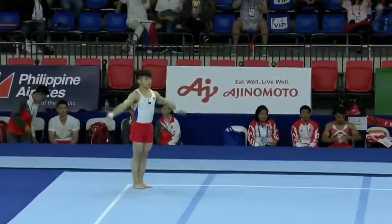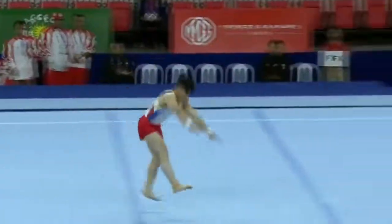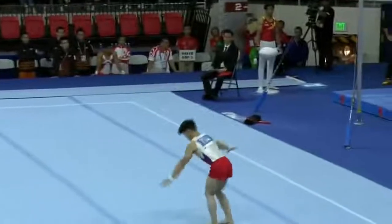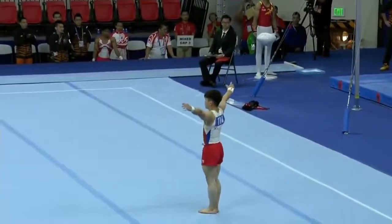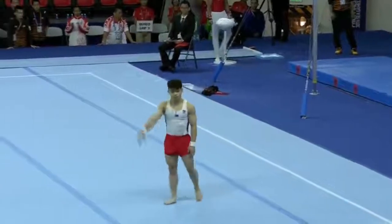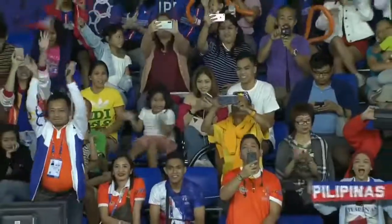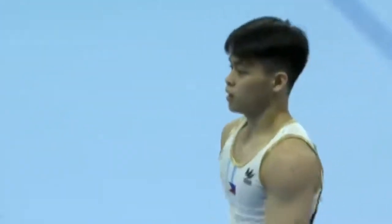That's a cool twisting layout, double twist, connected to a double twisting layout. That is a triple twist. A little wider on the landing. Pero it was really good. So what can you say about the overall performance? He was able to do it. I mean, simula dito.